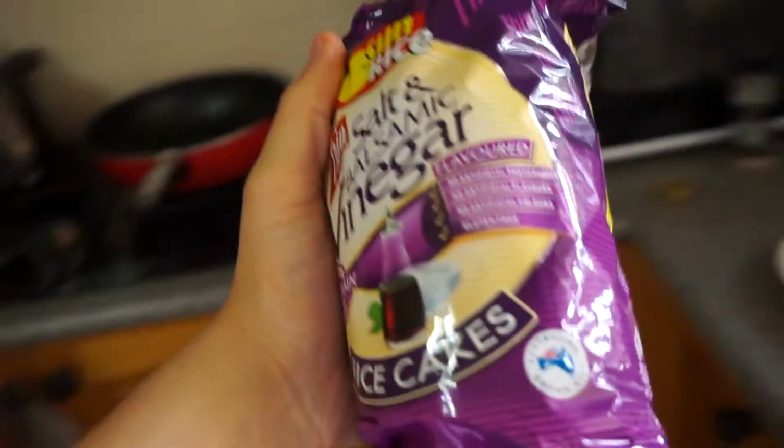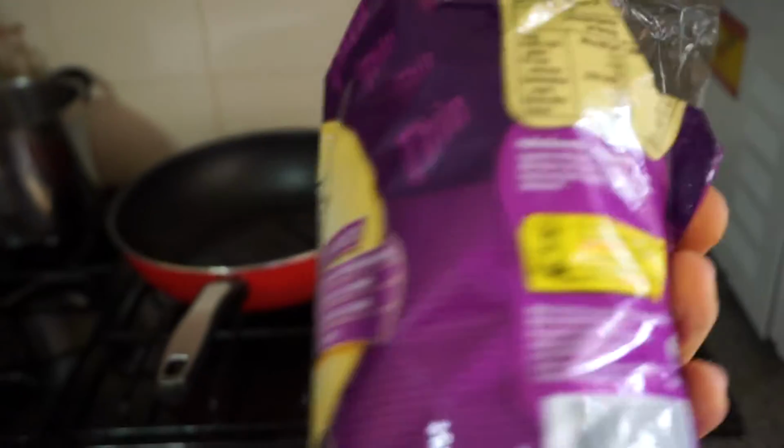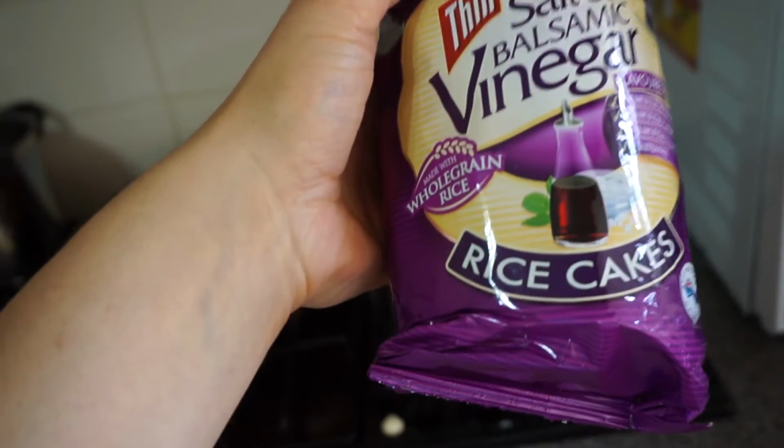Alright guys, so still feeling a little bit hungry. I'm going to get in about 4 of these rice cakes just to fill in some carbs. And yeah, I'll see you guys at the very next meal.